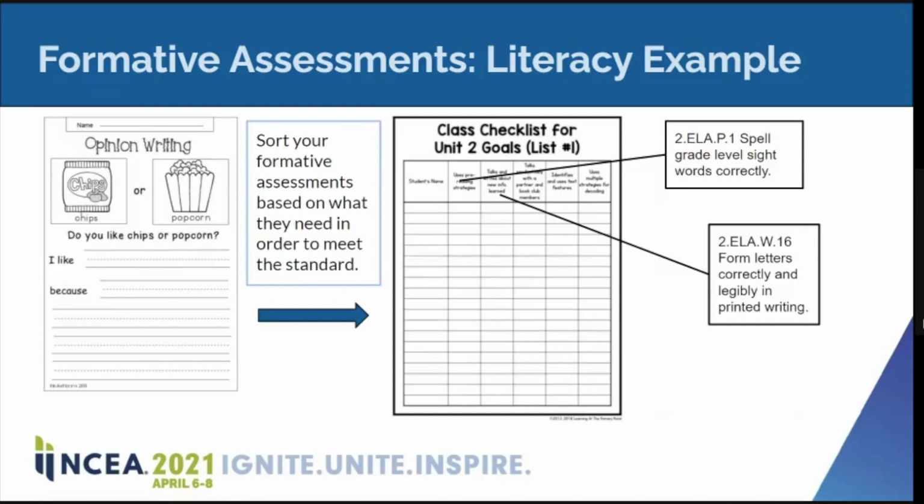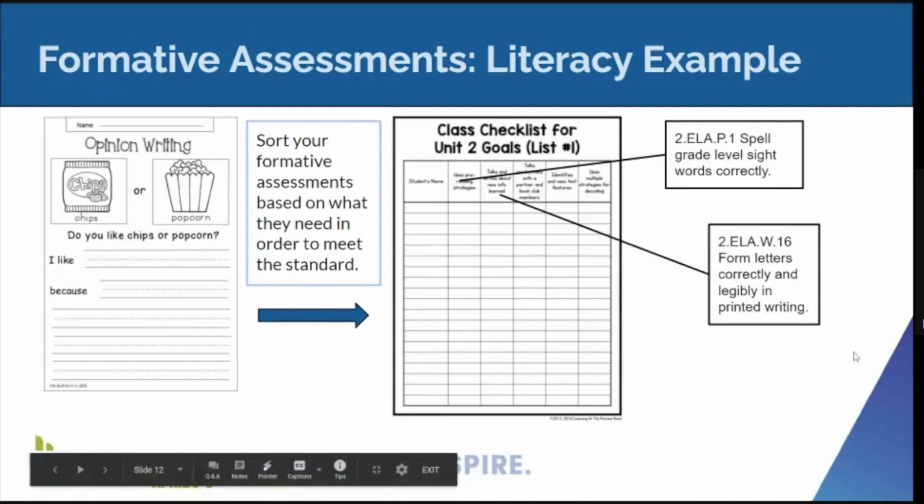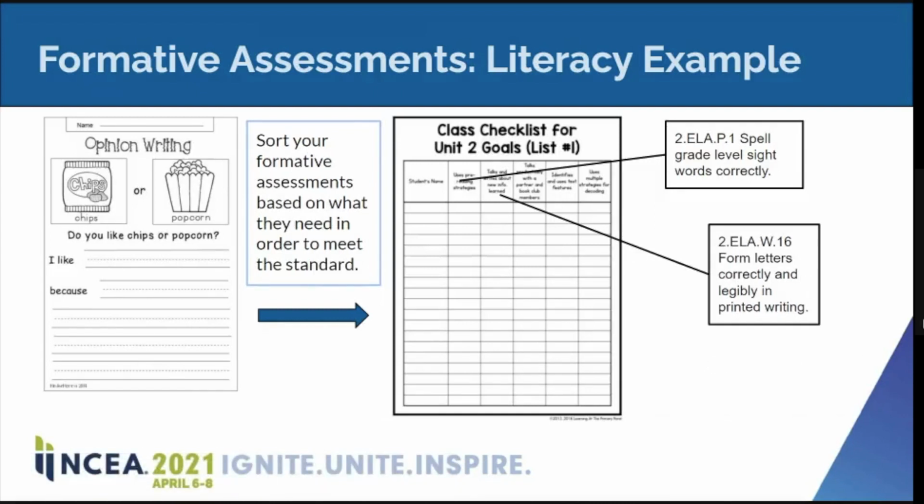Another one is forming letters correctly and legibly in printing. I've got a couple of students who still struggle with writing B versus D, or they're writing capitals in the wrong spots. And so I'm able to pull just those 2 students and work with them specifically on that need, because to teach this as a whole group lesson wouldn't make sense because most of the group does not need this anymore. But the small 2 of them that do, it's best to do that in a small group setting.